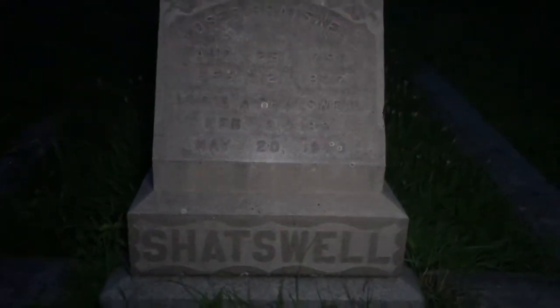Old Shatswell. I'll check this one. Alright guys, I'm going to have to come back here with somebody who knows the area a little better, knows some of the history and knows where Giles was buried. The only other place I didn't check was at the edge of this cliff. It drops off into like a parking lot.